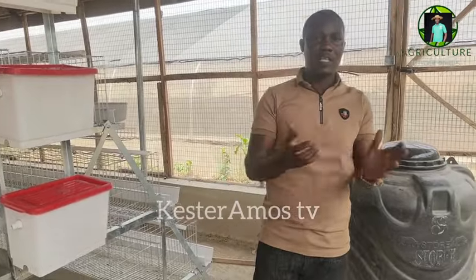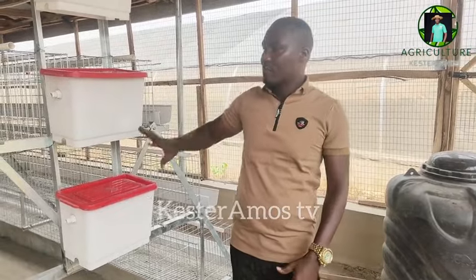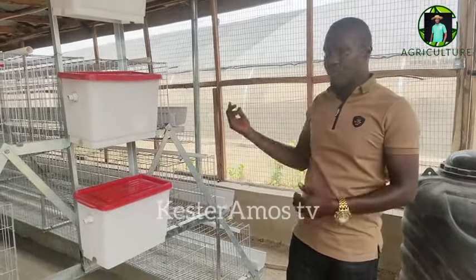When we want to vaccinate the birds, we can easily stop the water from here, just fill in this bucket, and we put our drugs and mix it adequately, and the birds will take that.